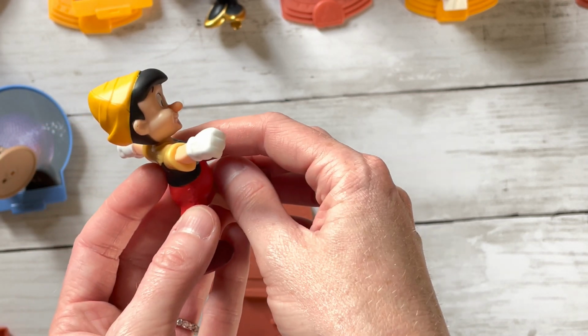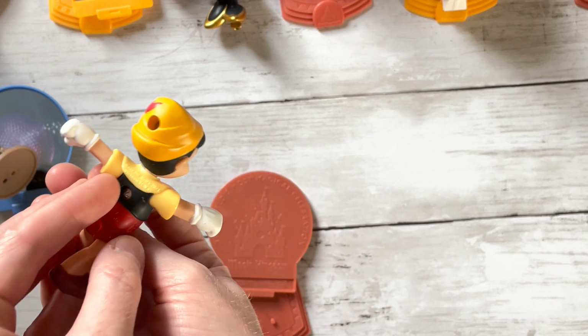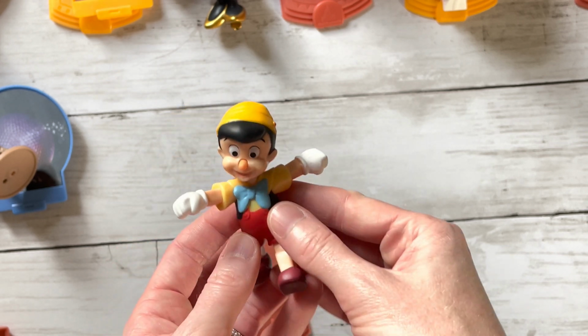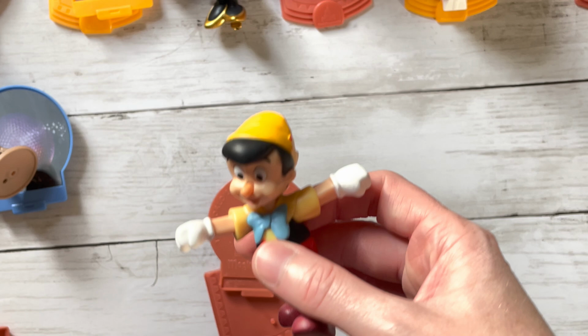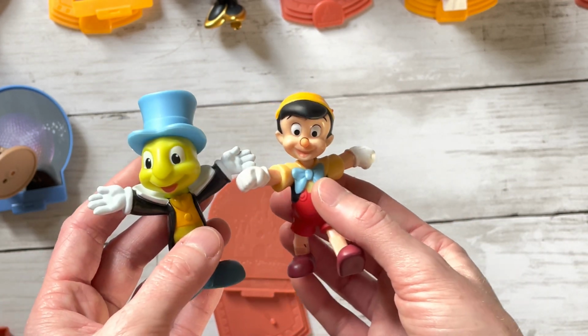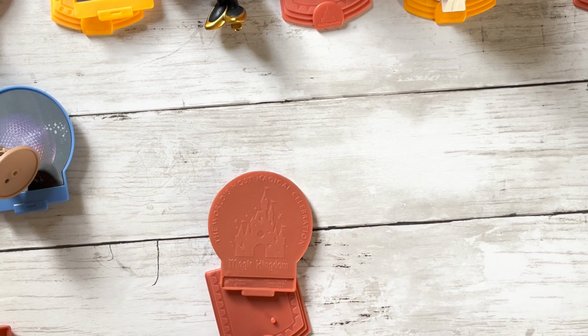His nose is like that, I hope you can see this. His nose is like that, and then when you tilt him forward, his nose grows. Oh my gosh. It's the little things, guys. Little things. So he's gonna be perfect to pair with Jiminy Cricket. Oh my gosh, I didn't even know that some of these had little features like that. I think that's really cool.